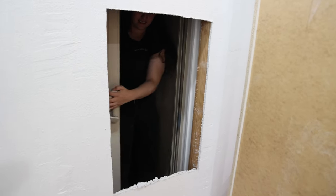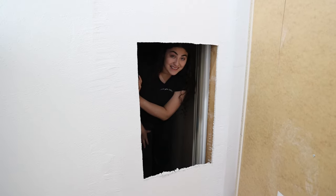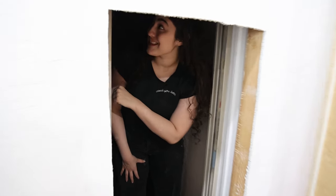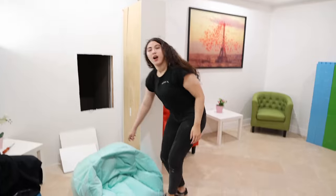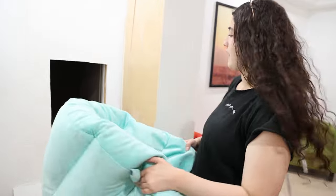Much better. I think we'll be able to get in through this very easy. Ta-da! Close this. It's a little dusty in there. I think it's great. Now we just gotta make this inside look amazing with lights and everything. It's very dark in here. Honestly, there might be a spider on my arm. I don't wanna check. All right, guys, we're gonna start putting stuff in there. Is this gonna fit? I got me made the hole bigger. There we go.